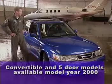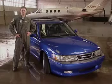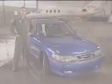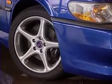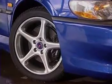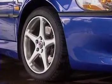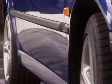Here, let's do a little pre-flight check. You'll notice some things about this car immediately, like its sleek, inspired exterior, from the ground up. There are larger 17 by 7.5-inch 5-spoke aluminum wheels and low-profile, high-performance 215/45 Z-rated tires. As we move around the car, the Viggen's handsome gray side molding and bumper inserts provide a unified look.